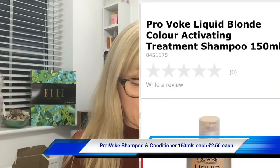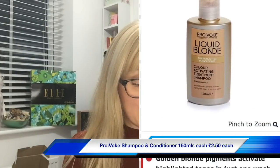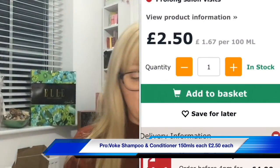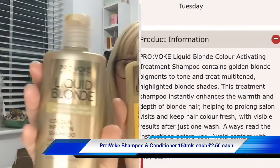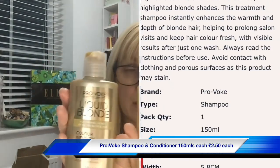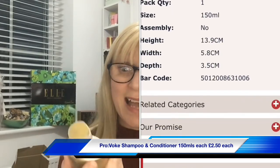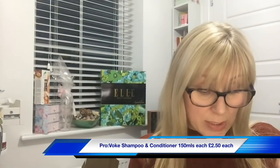Next thing I've got. Now these are 2 items, but I just got one and the other, and it was some liquid blonde. I got the Gloss Infusion Shampoo and the Gloss Intensifying Conditioner, just to give my hair a little bit of brightness over the Christmas season. 150 mils in each, but these are individual items. I think they've also got some either lilac or silver shampoo on the website at the moment, so if you wanted that, it's there as a choice. But I thought that was quite a nice little thing to use, and it's by the brand Provoke. Don't know anything about that brand, but I'll pop something up on the split screen so you can have a look.